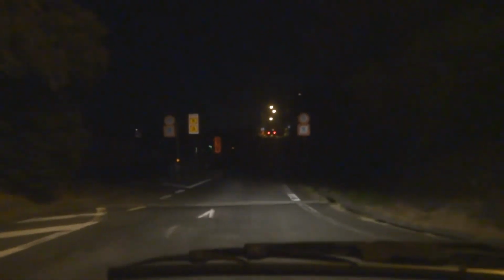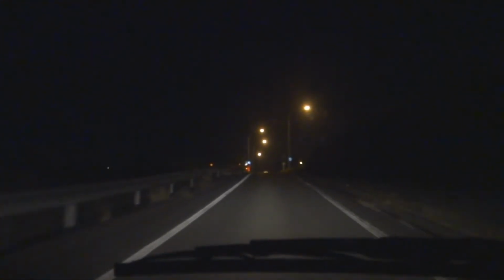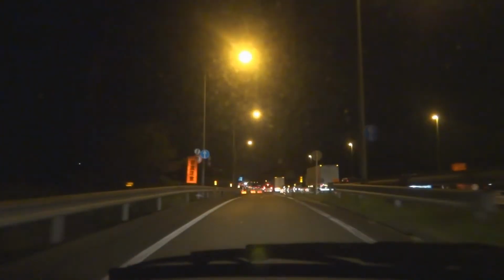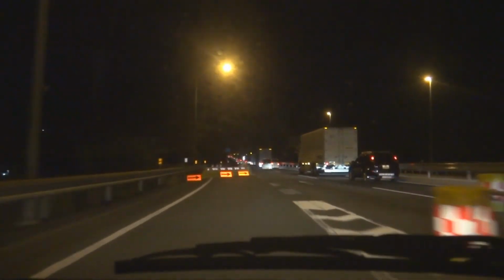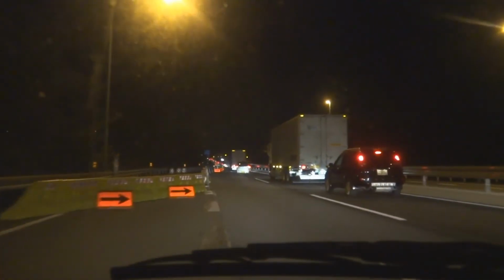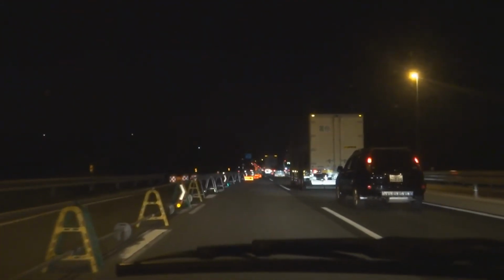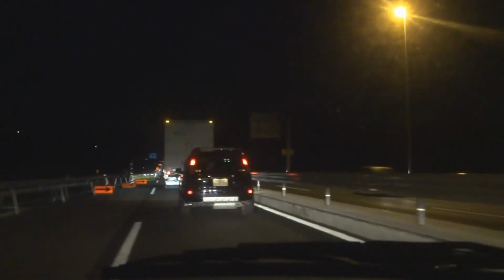So I'm now coming back onto the bypass, the road that I went off back there. I think there was a truck that I saw, and if I remember rightly, it's probably about another 100 meters back. Well, it might catch up to me, and that will cut at least 10 minutes off my travelling time.